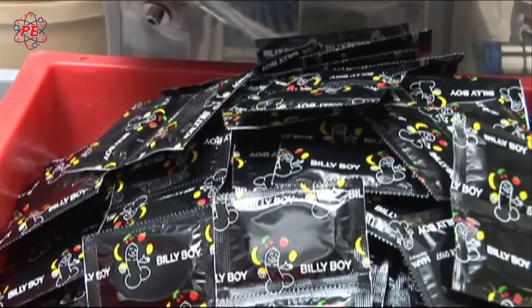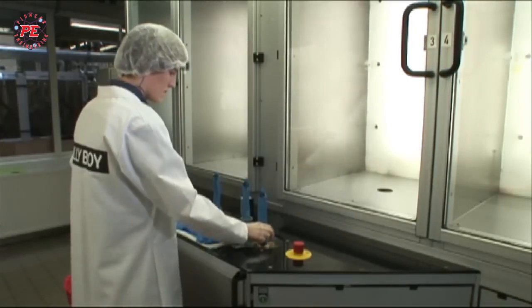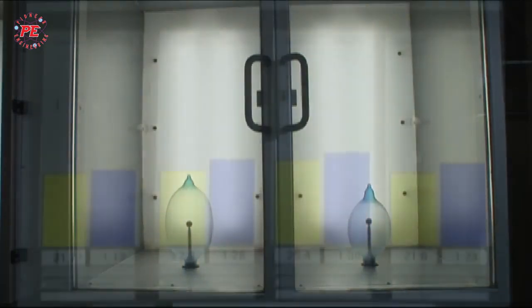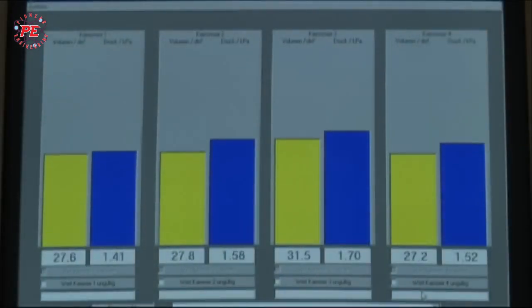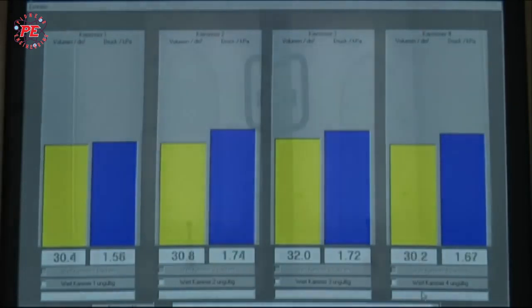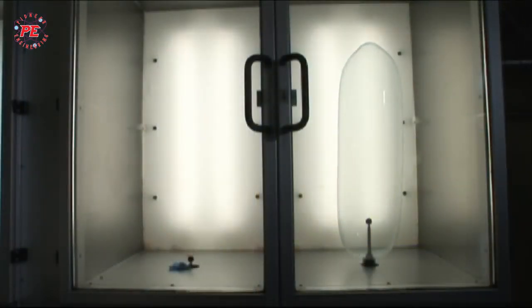Meanwhile, to meet consumers' high-quality requirements, samples of several condoms will be taken to undergo a series of follow-up inspections with international standard ISO 4074. This inspection requires checking the volume of the condom, where each condom must be able to hold a volume of at least 18 liters before the condom finally bursts. And all Bely Boy Mapa condom products can far exceed this threshold.